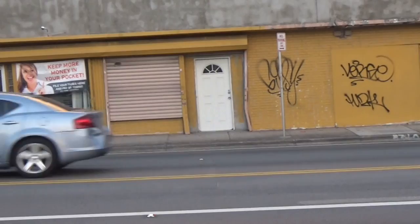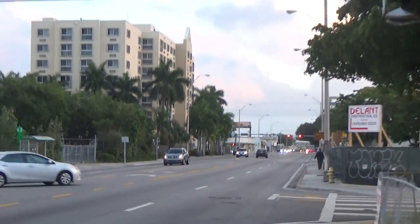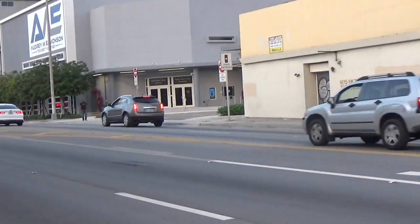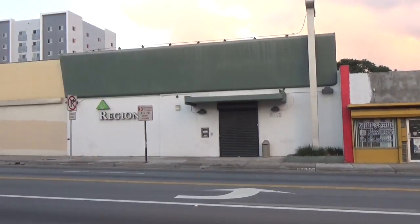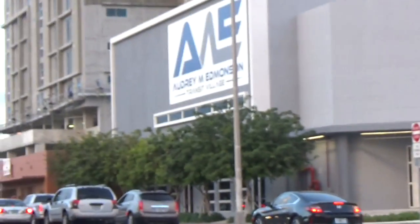As you can see, there's nothing going on 7th Avenue. At one time, years ago, it used to thrive. But what happened is most of these buildings have been robbed by the thugs in the community. And our people, for some reason, we don't support each other. I already did the show. Look up my Happy to Be Nappy show, special edition Hood Watch, when I actually showed you Liberty City, Little Havana, and Little Haiti, which is right up the block from here. Little Haiti's now being regentrified.